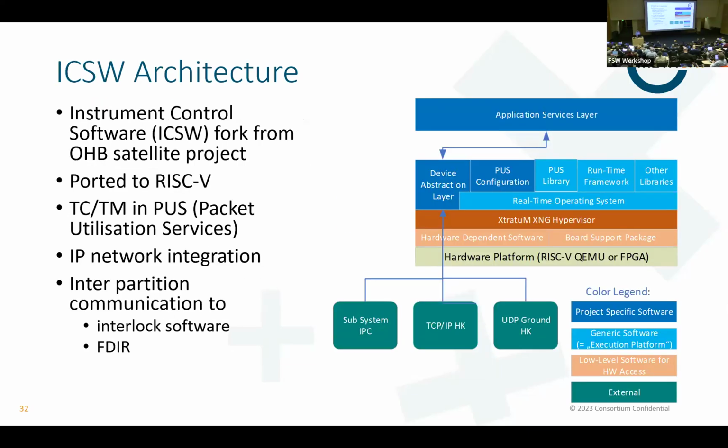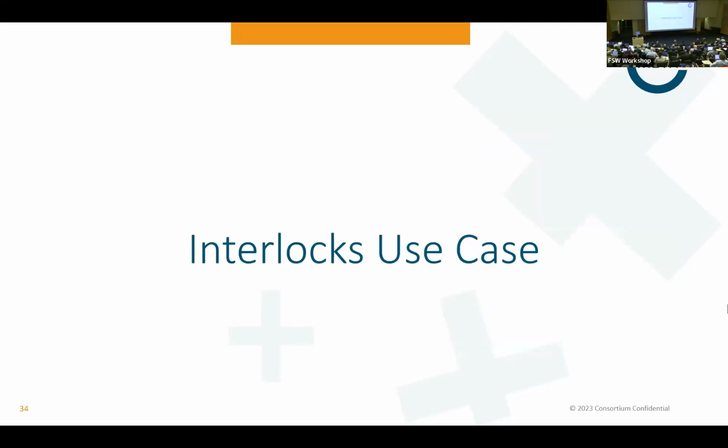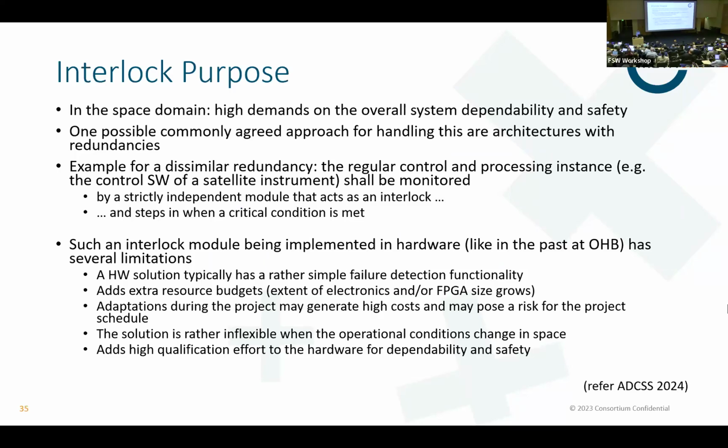The instrument control software was a fork from a project in OHB. It was ported to RISC-V. Telecommand and telemetry in PUS were added, and also networking connectivity in order to communicate with the FDIR and interlock software partitions. Now I will talk a bit more about the interlock use cases.